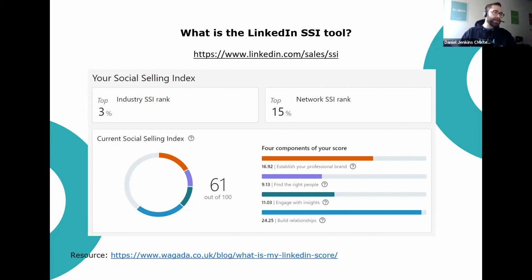It ranks you within your industry and also within your network. And it utilizes those 4 components on the right-hand side: establishing your professional brand, finding the right people, engaging with insights, and building relationships. And it's just a super useful tool to see where you're at as an individual on your LinkedIn journey. And what I do find is very effective is it can help focus the mind so that you take your LinkedIn activity down a certain direction, whether that be engaging with insights, establishing your brand, or building better connections and relationships.